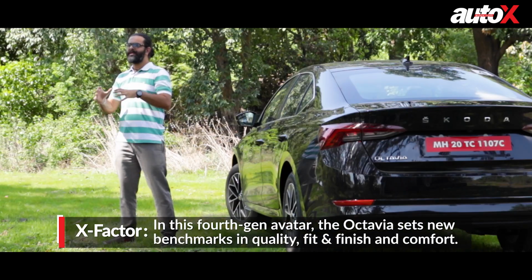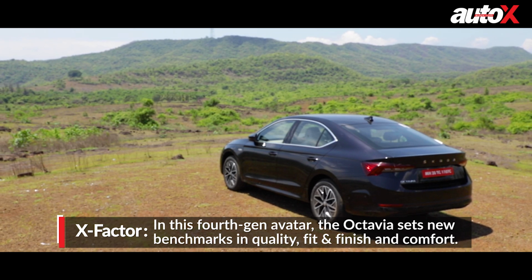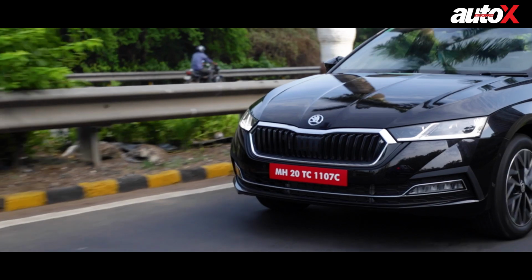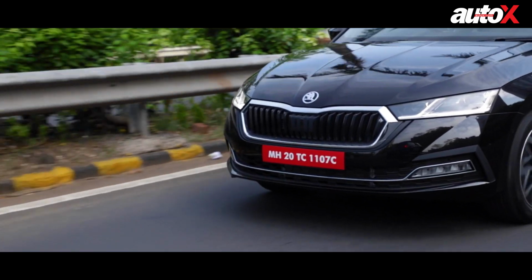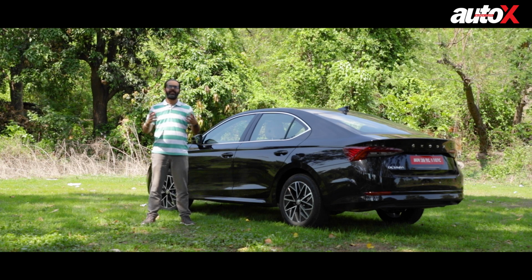With that in mind, will the Octavia bring sedans back into trend? Probably not. But there will always be a few takers who opt for the Octavia over an SUV, just like those individuals who love the feel of a hardbound book, even in an era of digital devices.